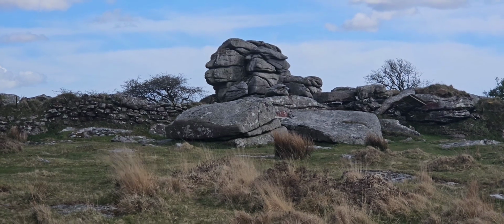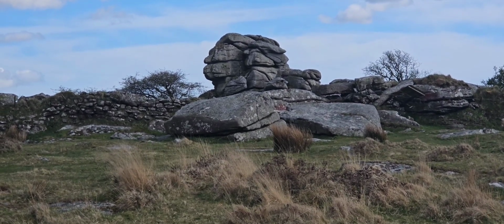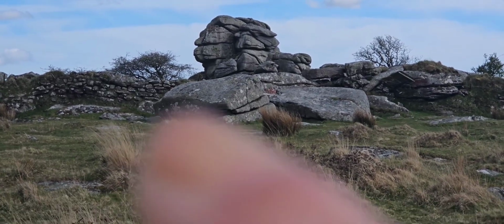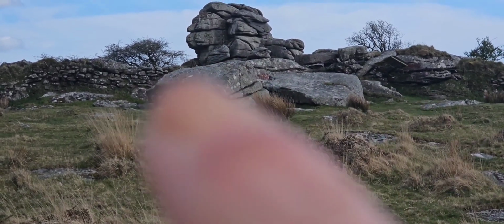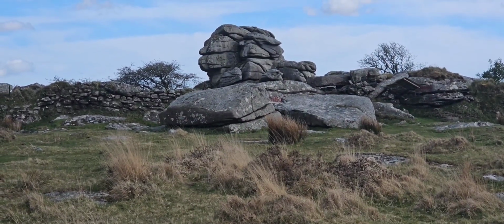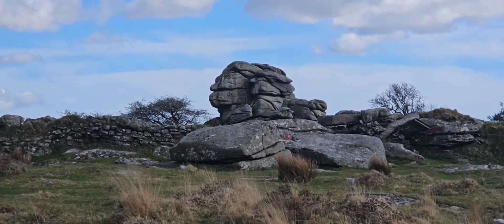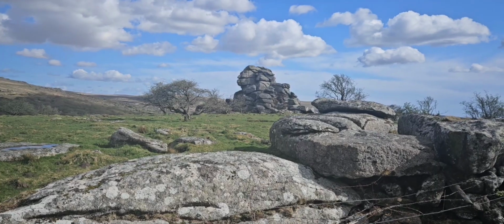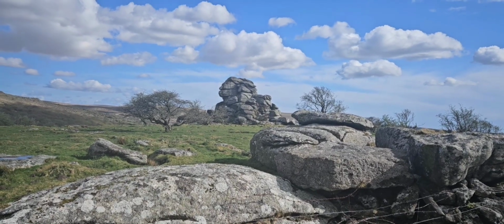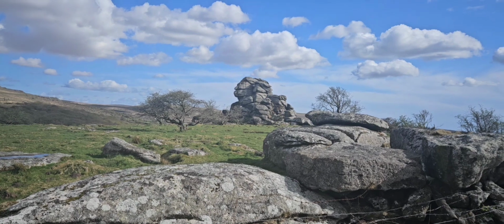There we are, people, a bit closer look at it. We will obviously get another picture of it further back, but you can see roughly the legs coming out, the head, aka the Sphinx. Right, let's carry on. Right, here we are, people. The Sphinx, also known as Vixen Tor.